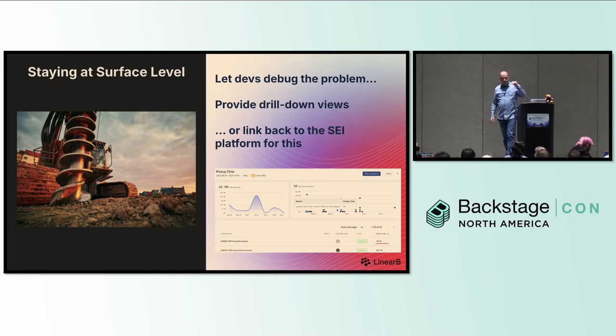Staying at the surface level, so you push some numbers, you have a trend, you have some context, that's great. But in many cases, to actually solve, okay, I have a problem with my pickup time, it's too long in this team, the way to solve is to go into the details. Let your developers debug the problem or find the way to improve. And in many cases, that happens through drill downs. You can either write some more UI to provide some of that drill down directly in the IDP, or send users back to the SCI platform to do the drill down.